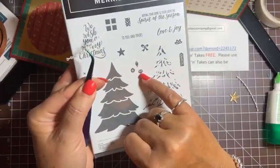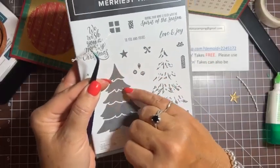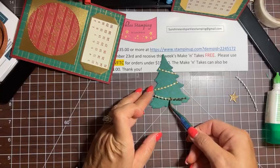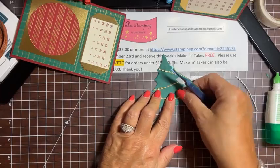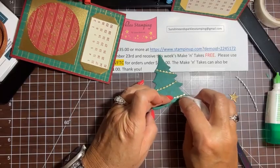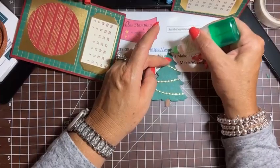These little tiny ornaments, you can stamp those, and there's die cuts to cut those ornaments. So if you really wanted to get tiny with this, you could put those little ornaments on the trees too. I thought I would take the easy way out and just use some gems, which are sparkly. Okay. Pretty good. Little cleanup action again. Okay. That's that. So the star is next at the top.